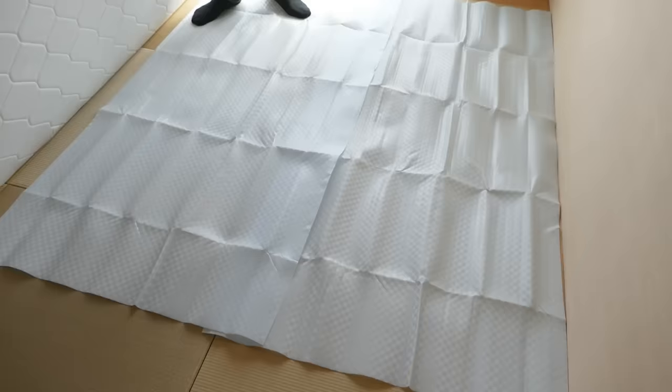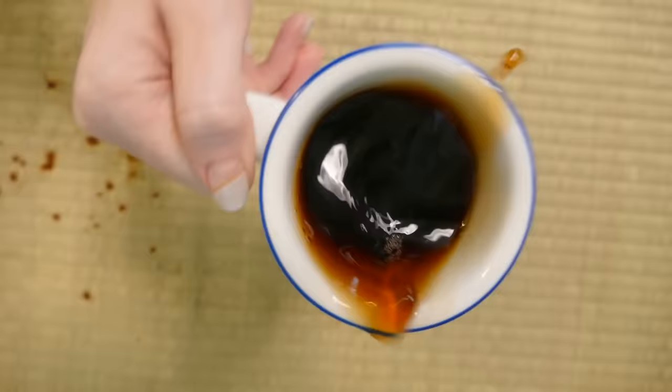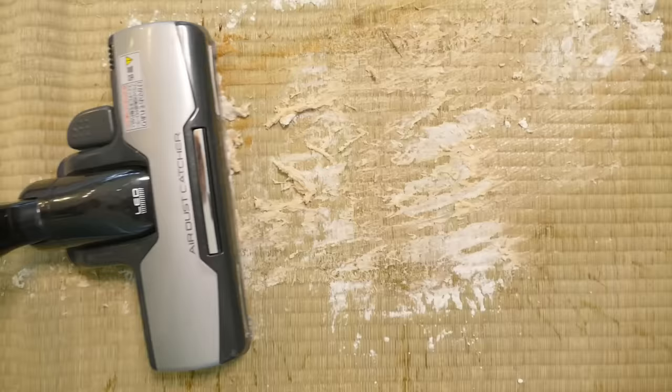We use as bedroom. Before you lay bed on tatami, you must lay moisture sheet to prevent mold growing. It's so delicate. You must never walk on top with shoes, put heavy furniture, or spill, or it become destroyed. If you spill on tatami like soy sauce or coffee, you must immediately absorb with flour to prevent staining. Then vacuum. It's very effective.